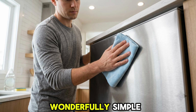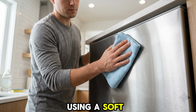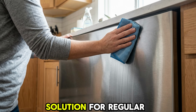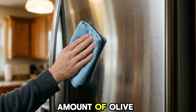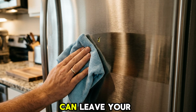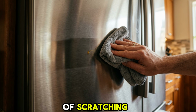The fix is wonderfully simple. Always wipe in the direction of the grain using a soft cloth, and stick to a gentle dish soap and water solution for regular cleaning. For an extra shine, a small amount of olive oil on a soft cloth, buffed in the direction of the grain, can leave your appliances looking like new, without any risk of scratching.